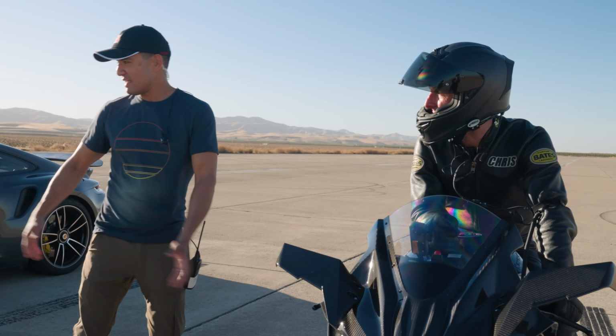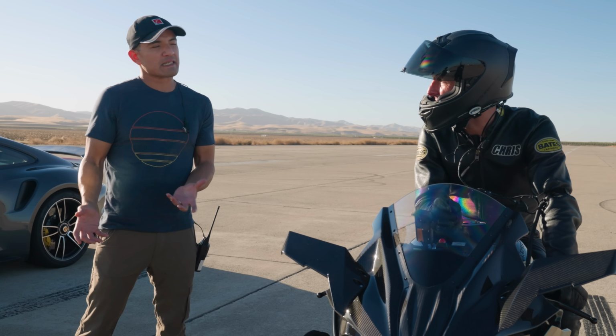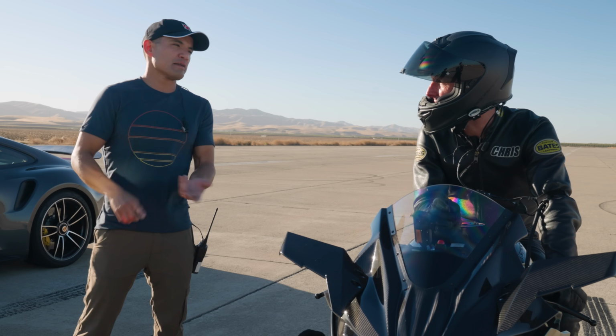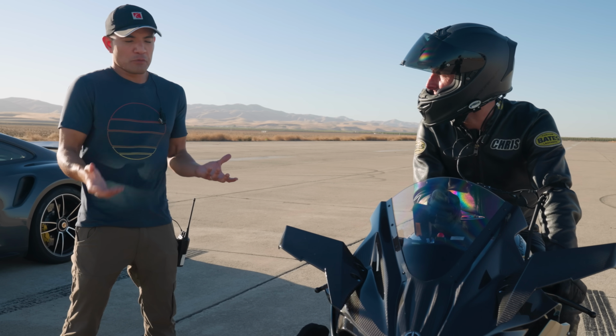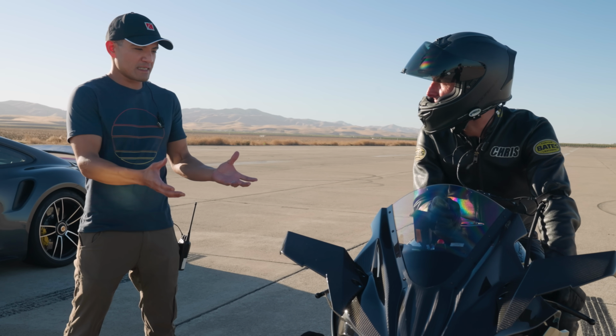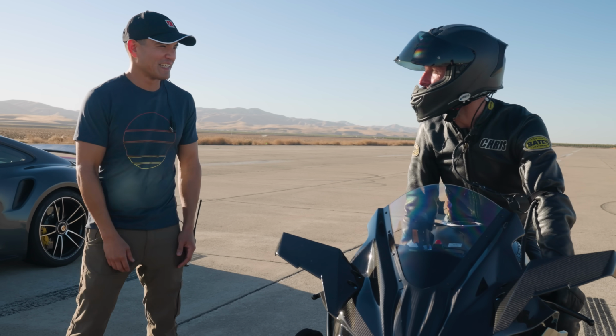Well, it makes it easy. Like I said, there's no real physicality to it. It's got a ton of power, it's got a ton of brakes, it's got a ton of cornering grip, and you don't really have to be delicate. Whereas I know this, you're not delicate and it's gonna put you on your butt. Dude, I'm more completely out right now.